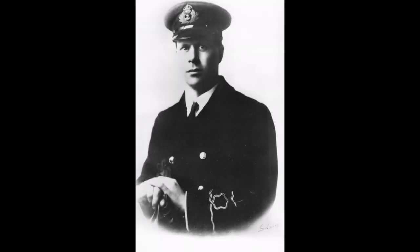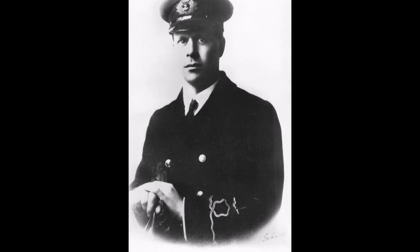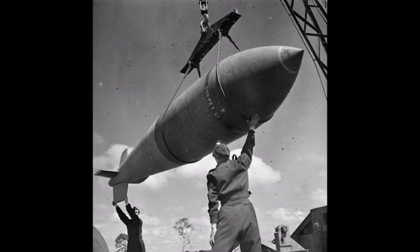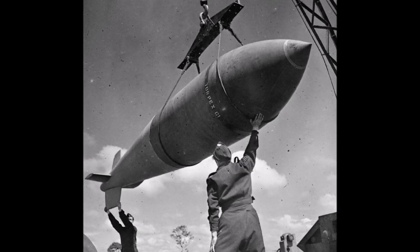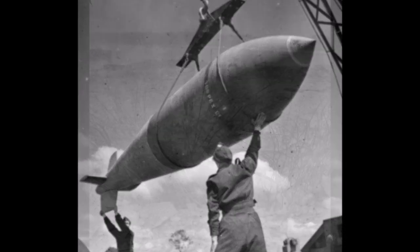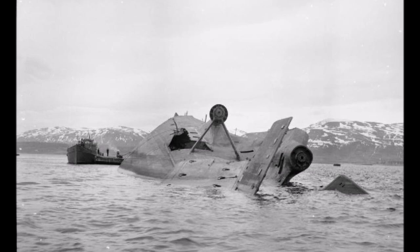British weapons designer extraordinaire Barnes Wallace designed numerous ingenious weapons, including the Tallboy bomb, a 12,000-pound monster earthquake bomb that was used to attack hardened targets such as submarine pens and the German battleship Tirpitz, which was finally sunk with Tallboys.